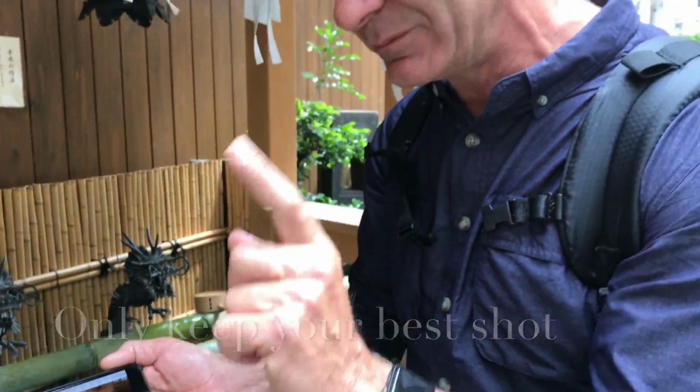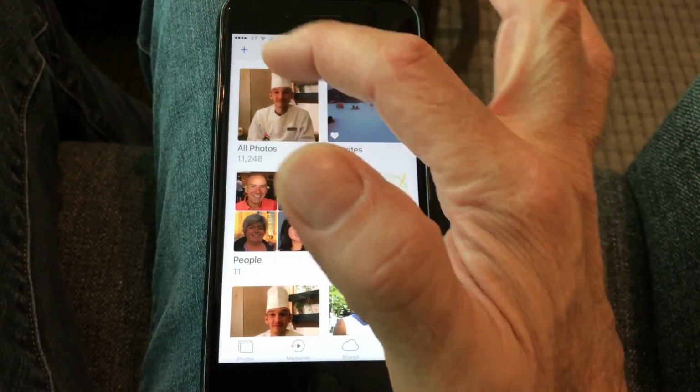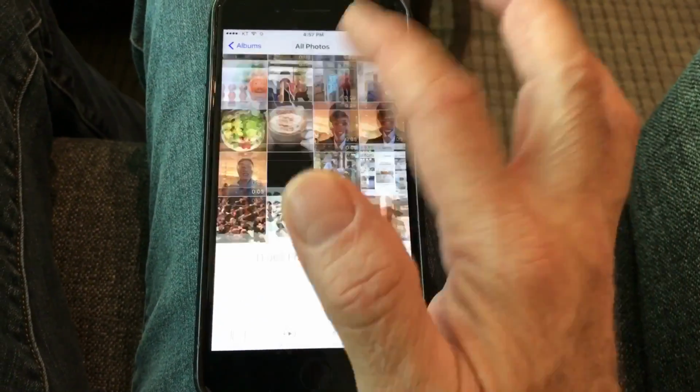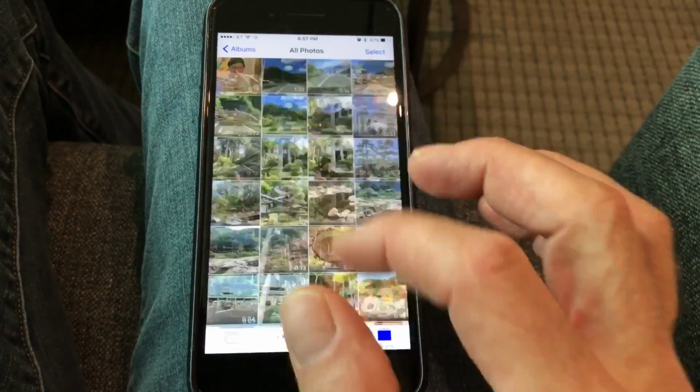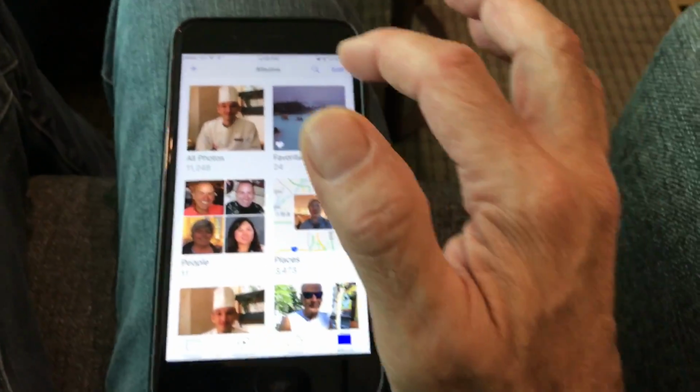That's step one. Step two is now you have your photo library. Now you've got to keep it organized. So here's all my photos, right? But man, if I'm always having to scroll through all those, I'm going to go crazy. But this is the way I do it. I keep everything in an album. So it's so fast and easy.